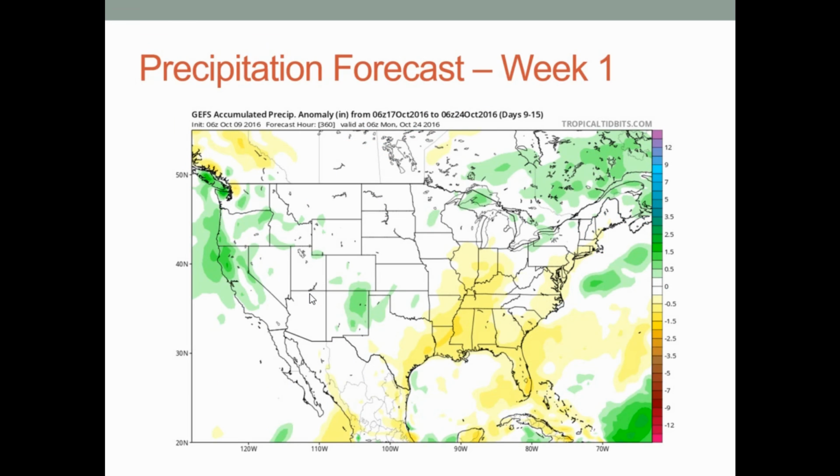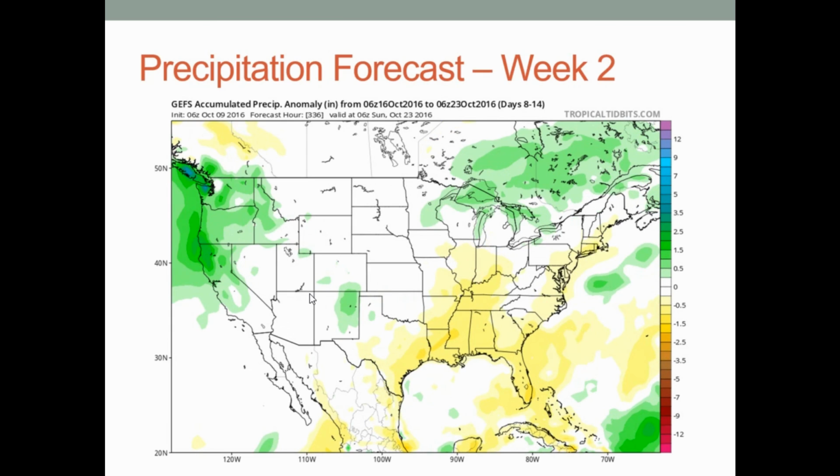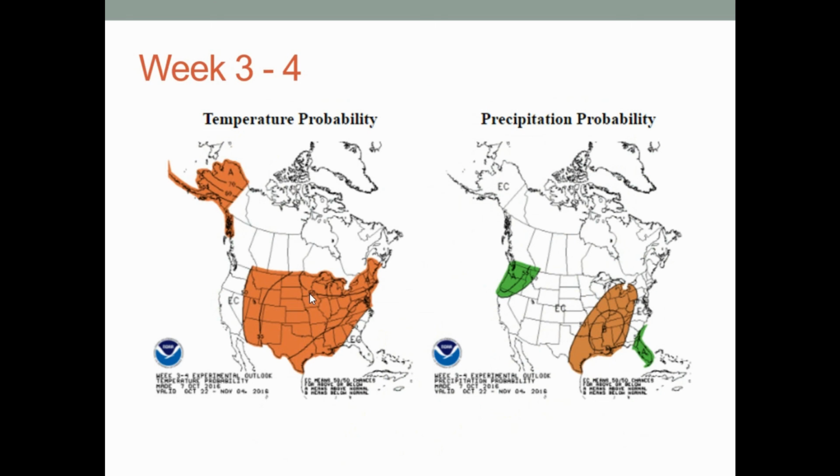As far as precipitation goes, the southeast U.S., very dry over the first week. Everywhere else, say near normal, but I think it's going to be pretty quiet, but this time of year is usually pretty quiet. And then week 2, not much change. Unfortunately, it looks like not much rain, well below normal again over the southeast U.S. I just don't see any change in that region. Over the Corn Belt, I think it's going to be fairly quiet, warm and quiet during week 2. And then a glance at weeks 3 and 4, it's saying that temperatures above normal, precipitation below normal.